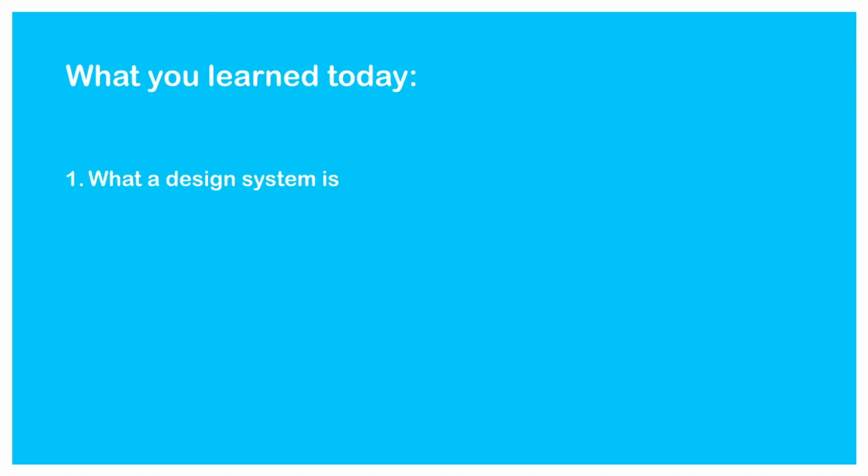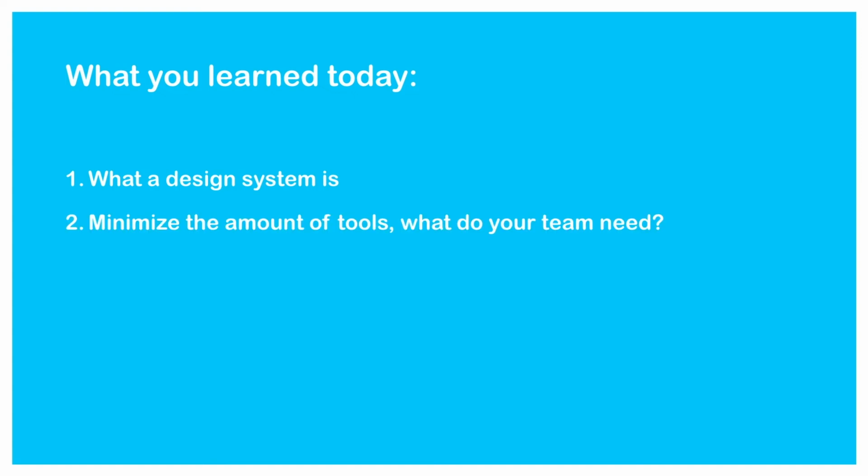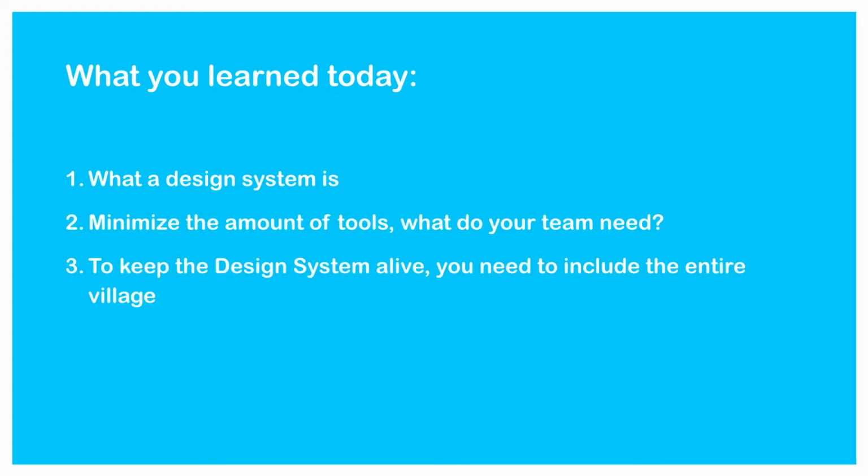So we're reaching the end. What you learned today is what a design system is, and you should keep your tools to a minimum and figure out what you really need. And also, to keep the design system alive, you need to include the entire village.